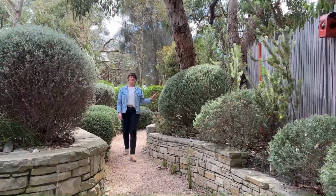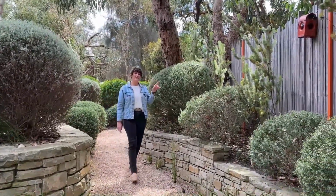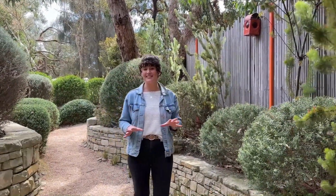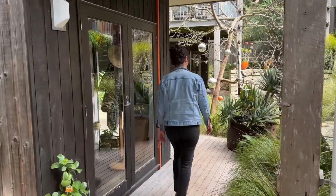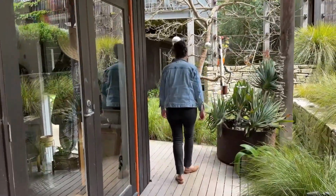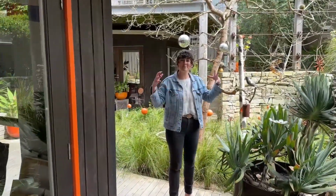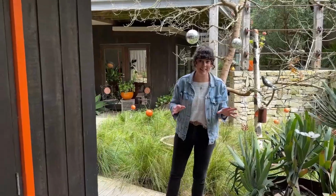You might have already spotted some glimpses of orange, but you'll notice that as we approach the house, the intensity of orange increases and it makes a real impact. This space is giving sunken courtyard vibes and it feels completely enveloped by the house. It's really cosy.